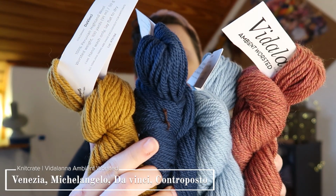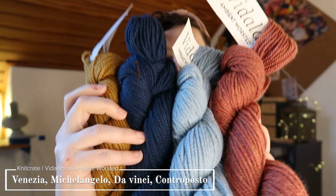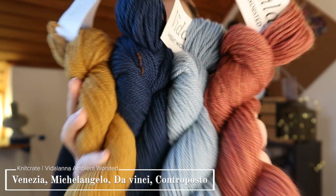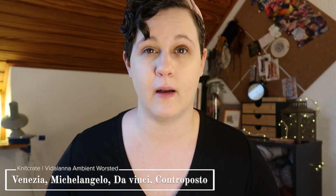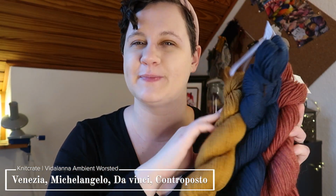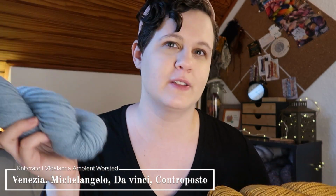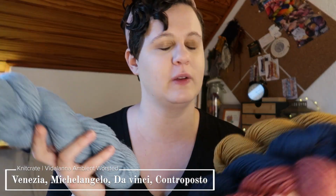So I bought a couple skeins of the Vidalana Ambient worsted. This is 100% Peruvian Highland wool, and it's worsted weight. I bought this in the hopes of doing the color work on my Throw Over sweater by Andrea Mowry. I discussed it a little in that video as well; I have decided on these three colors together for the color work with a brown as the main color. So I'm quite excited about that. And then this color will be a hat or used in another project. They're all 50-gram skeins, so not full skeins, but enough to do some nice color work.